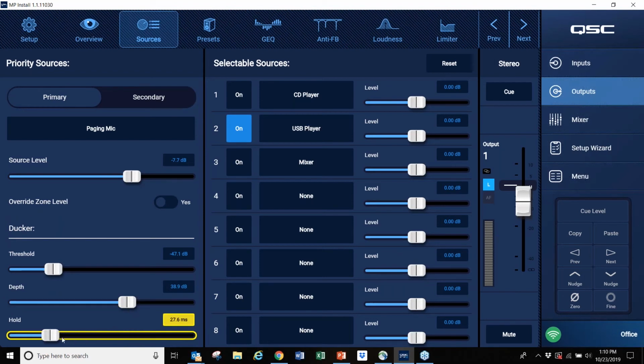So what hold does is, once this signal is ducked, so I've got music going on, let's just say this is a CD player just playing whatever's going on, and somebody's talking on the paging microphone. The second somebody stops talking, you don't want this signal to burst back up immediately. You actually want a little bit of hold time, and this is milliseconds, thousandths of a second, so you want 100 milliseconds or so before the CD player ramps back up.